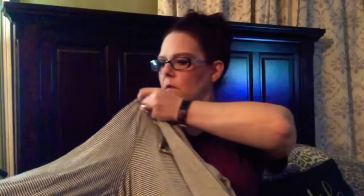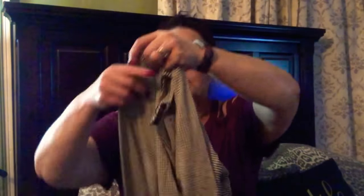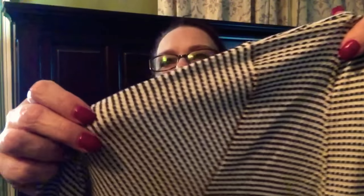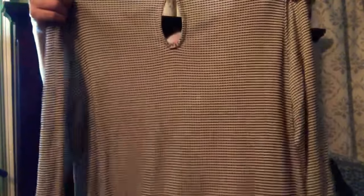Looks to be 3/4 sleeve. And it kind of feels like long underwear. That's what the texture reminds me of. And it's a ribbed kind of top. There's the back. And this top is also by Paper Moon, and it is called the Cordova V-neck knit top.